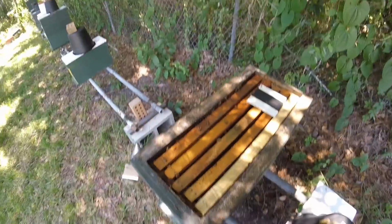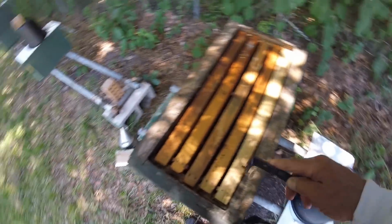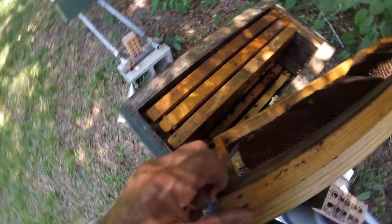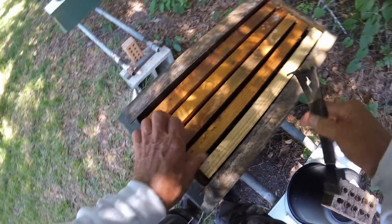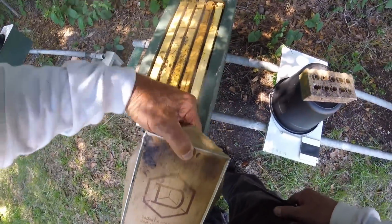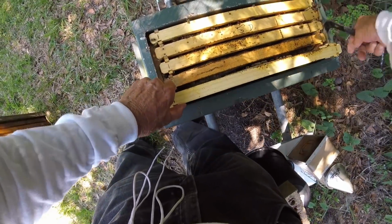So yeah, this hive is not looking hunky-dory here. I don't know what's going on with this one. It may be shut down. This hive looks shut down to me. But maybe we got a queen that's just starting. I don't know, we got a few bugs in the bottom of this thing, guys. We got some flying monkeys down here. Let's see what we got.